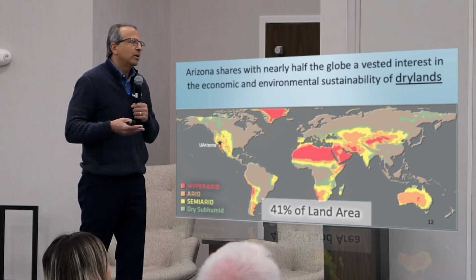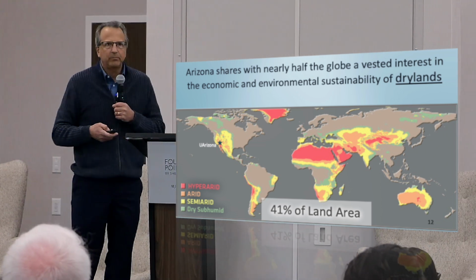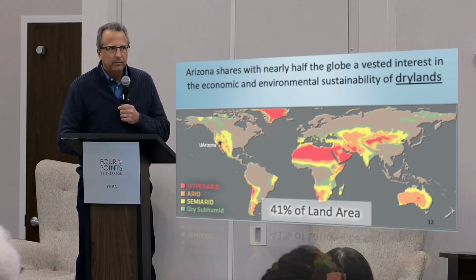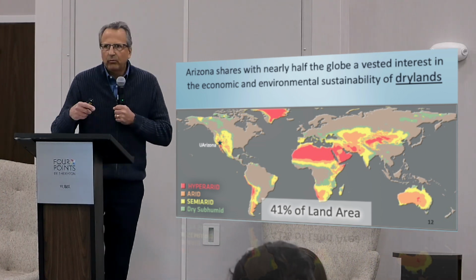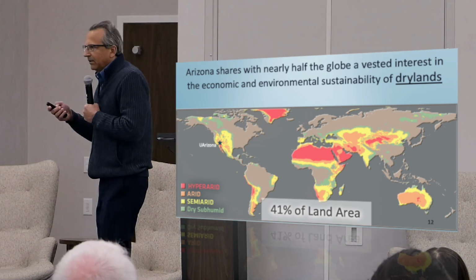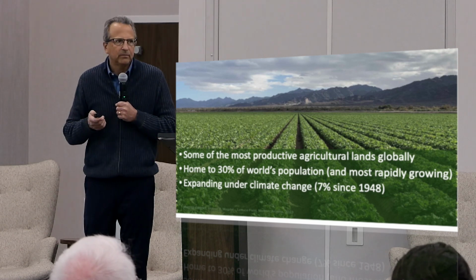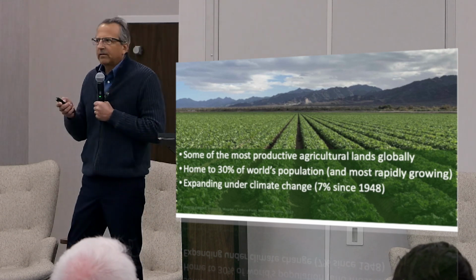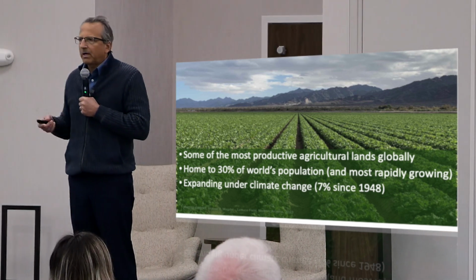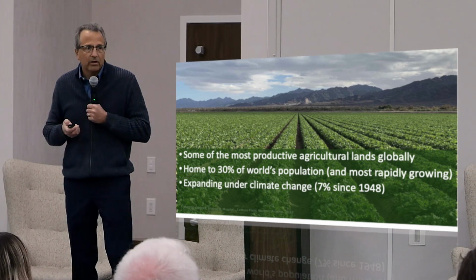So we share an interest in dry lands agriculture with a large portion of the globe. We're not alone. 41% of the Earth's land surface is made up of dry lands that range from hyperarid to dry subhumid. And so what we do here and what we learn here has great application elsewhere. These are also some of the fastest growing areas in terms of population. Drylands in the United States and globally are the fastest growing population centers on the globe. So these are areas that require our attention.